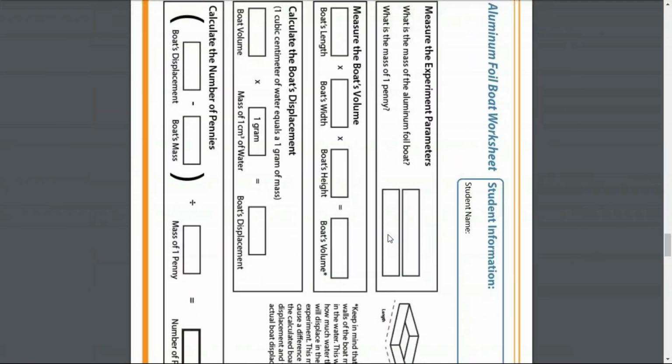And yeah, it's got all the worksheets, everything you need. You just print that out. And you can get to any of those by logging into learningblade.com with your teacher account.